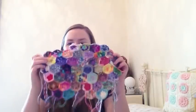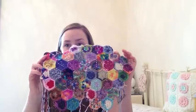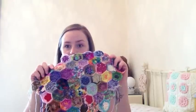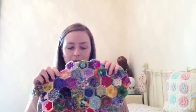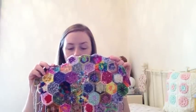But then I started this. And this is it now. You know when a project just grabs you in the heart and that's it, you know you're in love with it. That's totally what's happened with this. It definitely uses less than 3 grams of yarn, because the little granny squares used 3 grams and I undid those and crocheted them in here and still had a bit left over. But it's so much fun.